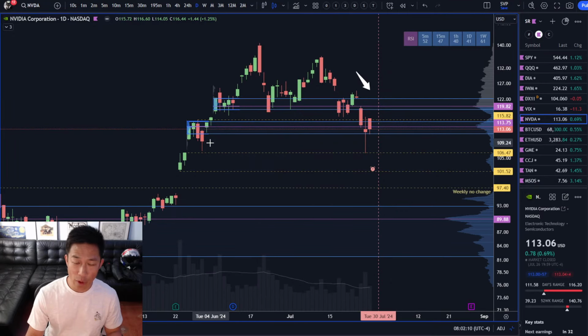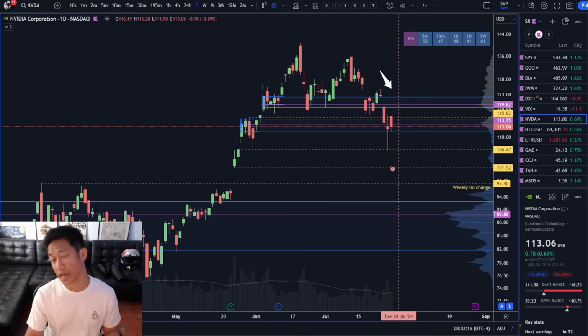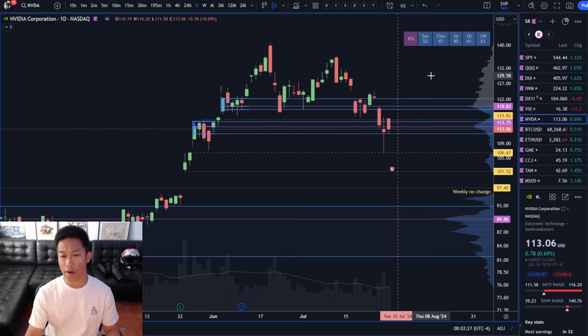Not filled this gap over here. This is more or less one-way trade under this low here from 106.94 all the way down to like 97.40, which is the weekly no change level. You can see I have this alert over here because I just sold some covered calls against the NVDA position of old. And I am interested in this as well, similar to the QQQ situation.